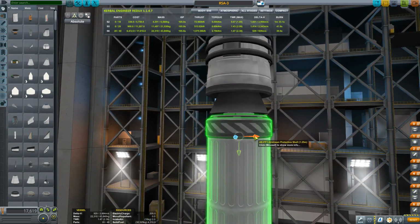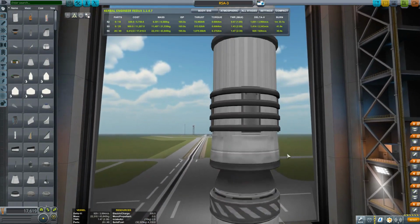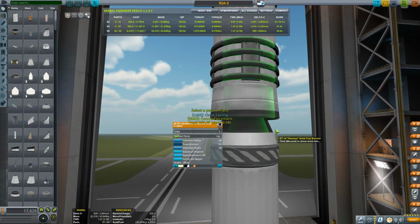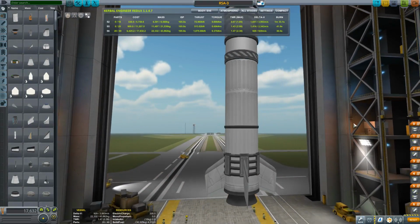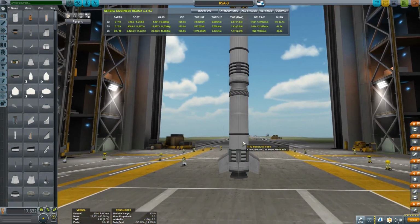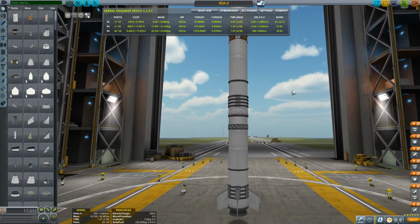Try it on the other axis. No, it's not quite right. There. Okay, that's good. Now let's just rebuild the fairing again and leave it there. Let's put this thing on the ground more or less, and just have a look again at all this stuff.